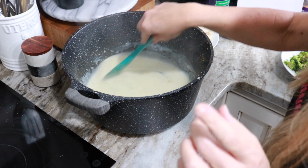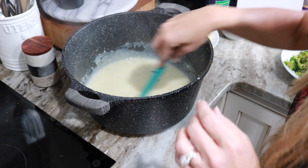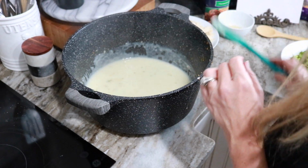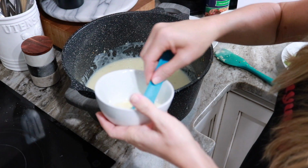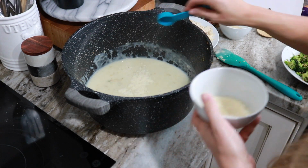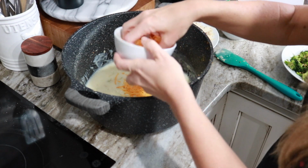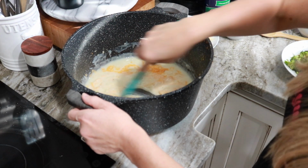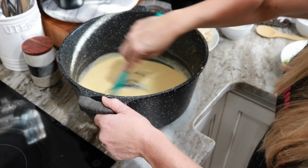Now what it says to do, remove from heat and add the cheddar cheese and 1 tablespoon of the Parmesan cheese and mix until the cheese is melted. So this is a 1/2 tablespoon, so we're going to do 2 of these for the Parmesan cheese, 1, 2, and then I guess all of the cheddar cheese. And then we're just going to mix it until the cheese melts. Which actually did not take very long, just a couple of minutes here. So that's looking melted pretty good.